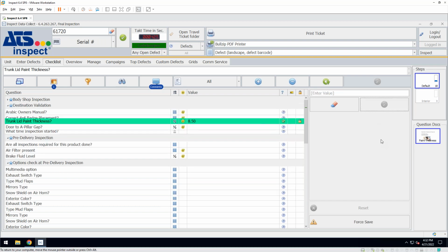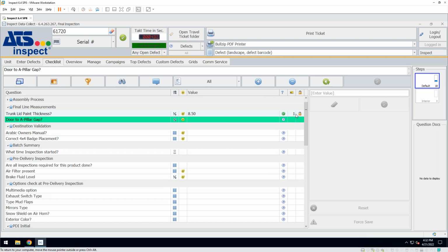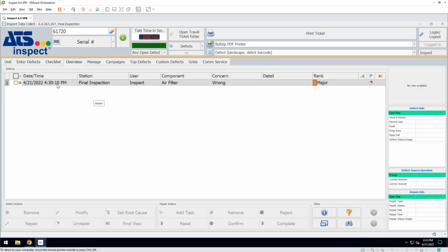as soon as I answer my question, that is all stored in the database. So I can see that there is a defect attached, or an image attached to this question, and that is available in reporting as well. And if I now go to my overview section, I already have one defect on this vehicle. So at the start, it had no defects. So this defect is created by answering a question with the wrong answer. So that was the question about the air filter. And this is one way that we can actually enforce a repair person to actually fix the issue found. So I'll get back to that later on.